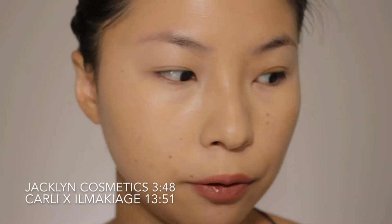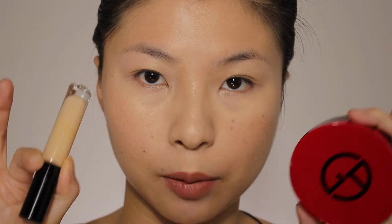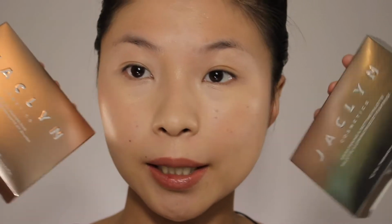For the base today, just in case you were wondering, I used my Armani To Go Essence-in-Cushion foundation. I've really been enjoying this foundation lately. And for the eye concealer, I'm using the McGrath Skin Fetish Sublime Concealer in the shade L3. I'm just using my trusty products so I know how they perform, and we can go ahead and test out the products that I purchased from Jaclyn Cosmetics.